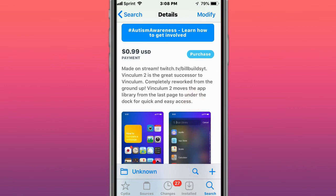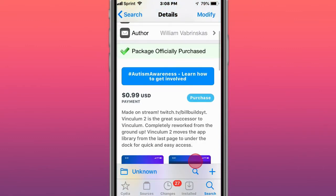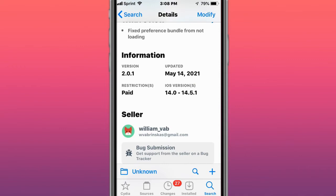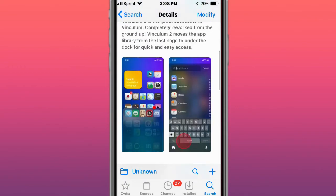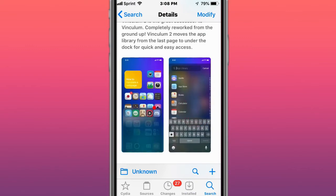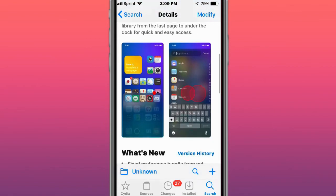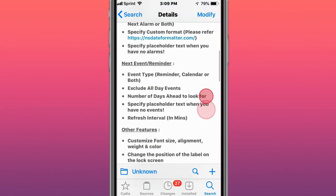It's made on stream, so it's a good successor to Vinculum, completely reworked from the ground up. It moves the app library from the last page to under the dock for quick and easy access. Why this is a really cool tweak for iOS 14 and 14.5.1 is that it was made on a live stream. They literally made this tweak while live streaming it, which I think is the first tweak, if I'm not mistaken, that has done this before. So that's pretty cool. It's called Sakal, next alarm on your lock screen.